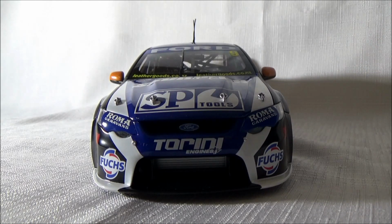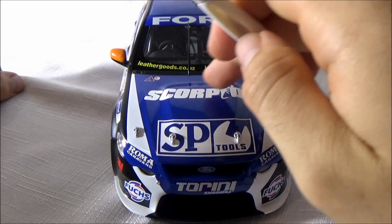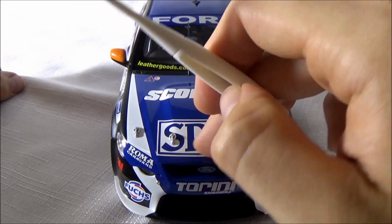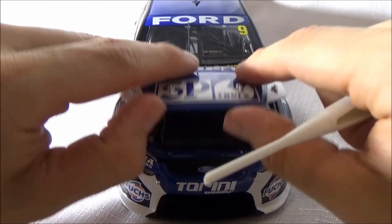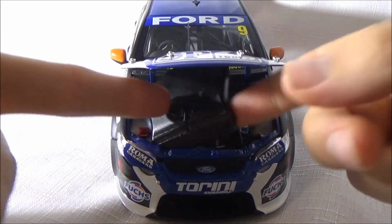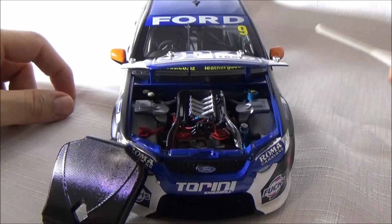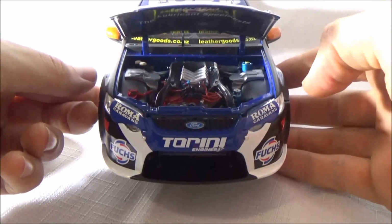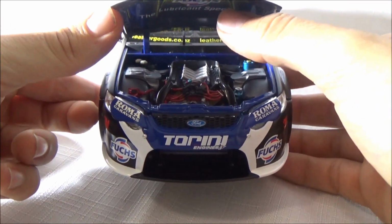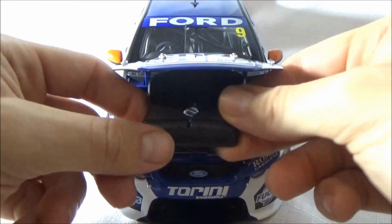So look at the bonnet and the engine. Alright, so looking at the bonnet, and then we'll have a look at the engine. Very well replicated, with very good quality decals for this model that Classics have done. So that's the bonnet. You get of course the detailed engine pins, and with Classic Car Collectibles you get the removable engine cover, and with the Ford Falcon FG you get a very, very detailed engine bay. If I tilt the car up, you've actually got some decals underneath here. I think that's Fuchs. So not bad for the front of the car and the engine bay.